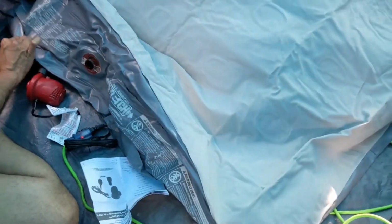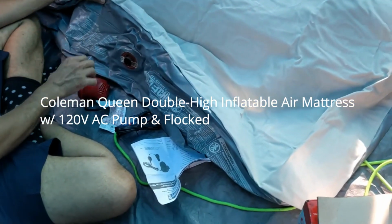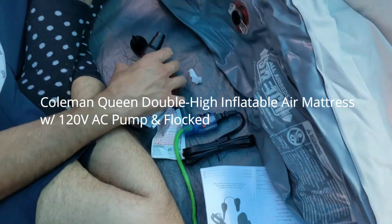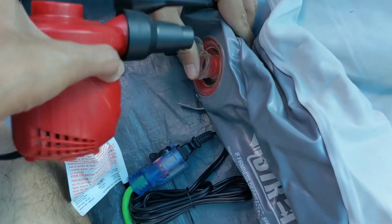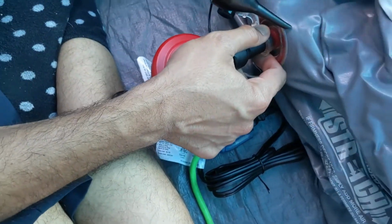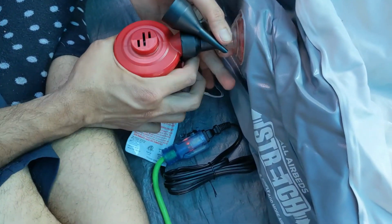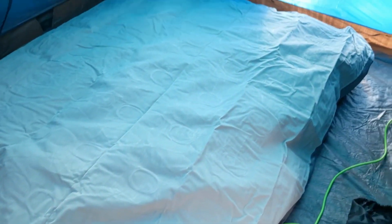We are now going to fill up the air in our air mattress. Here it is. We got our extension cord inside the tent, and here is the pump which was provided with the air mattress box. So we will put it in here and start filling it up. Here it goes. Look at it now. We are getting our air mattress done.